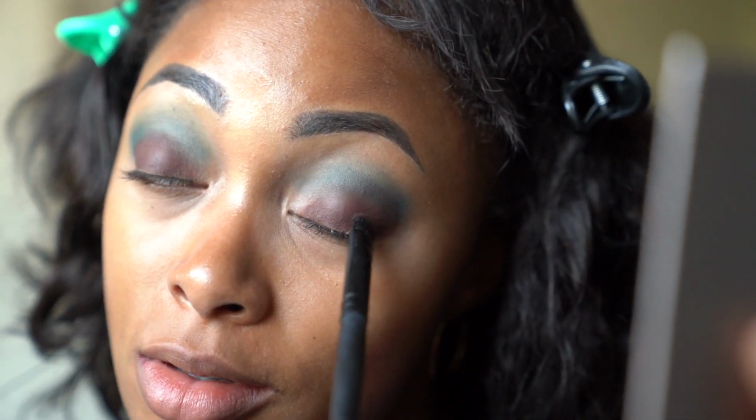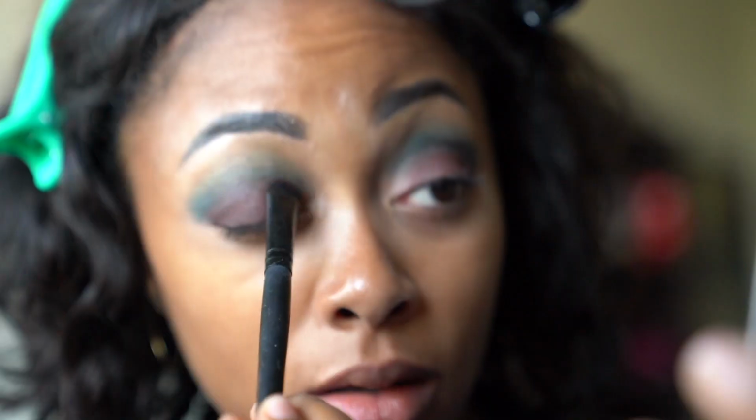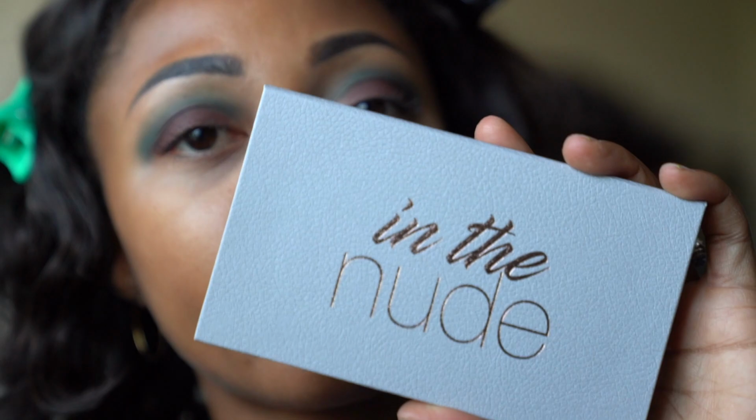I'm kind of going up into the crease. This is one color combination I've never tried, and I love it. Love the way it's turning out. Now, I'm going in with a different palette. I'm taking in the Nude from Belk Beauty.